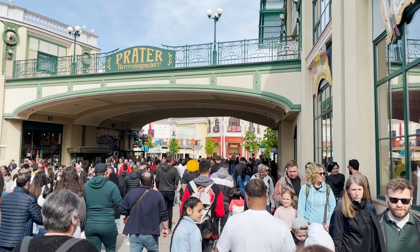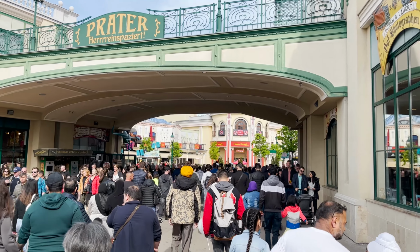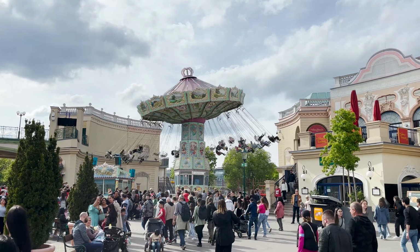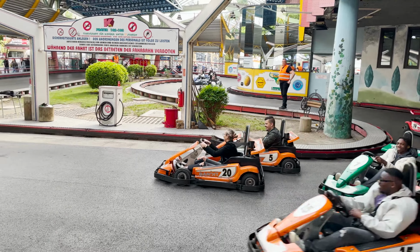However, keep in mind, on May 1st, the entire park is very crowded and you have to expect long waiting times. It was definitely not one of our best ideas to stop by that day. That's why we can't recommend a visit to the Prater on May 1st, unless you are a very patient person.